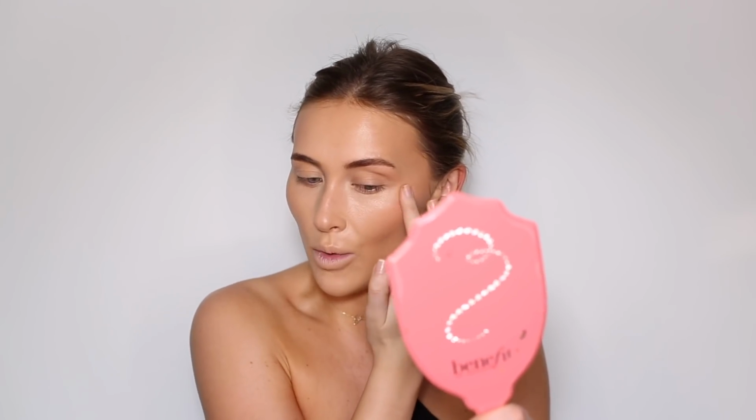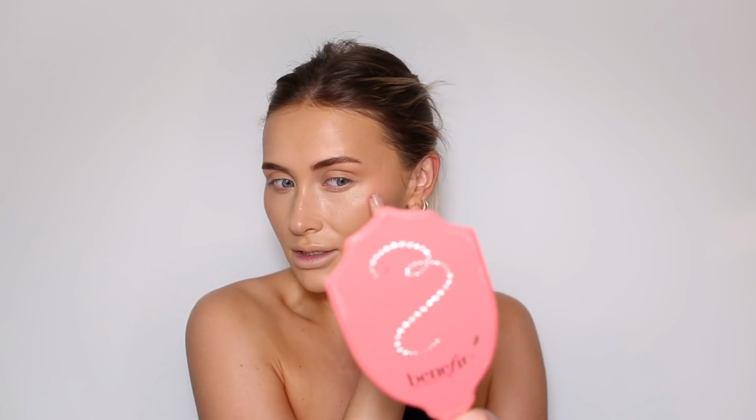I always get a bit nervous with a cream blush that I've never tried before, because I'm like, how much is this going to come out? Is it going to be intense? So I'm going to focus the product towards my temple area. I'm going to start on my cheekbone and then work the product upwards into the tail end of my eyebrow, and then up towards my temple.